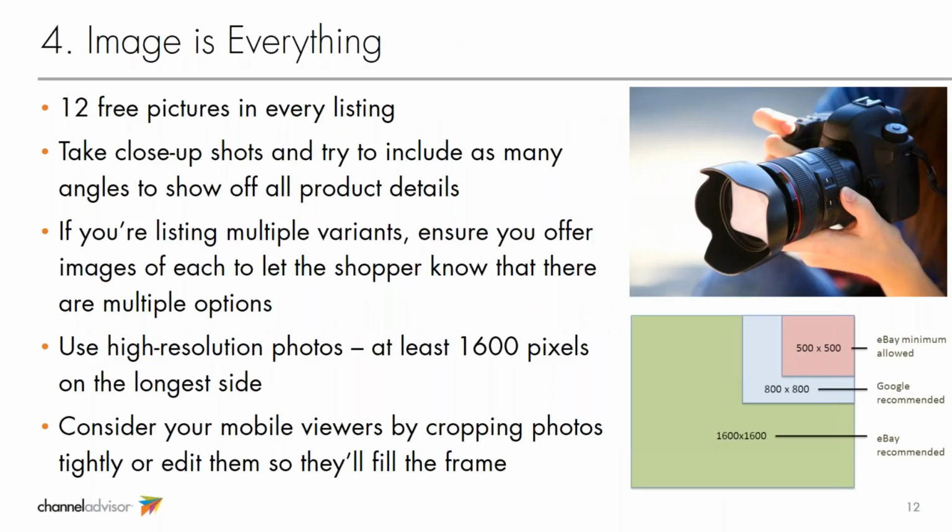Image is everything. So eBay allows up to 12 free pics for every listing. And it's really important to take clear images, close-ups, with lots of angles to present to the buyer. They can't touch and feel that product. So the next best option is to give them the opportunity to feel as if they can touch and feel that product so that they believe that what they're buying is actually what they want. So we really encourage that wherever possible.